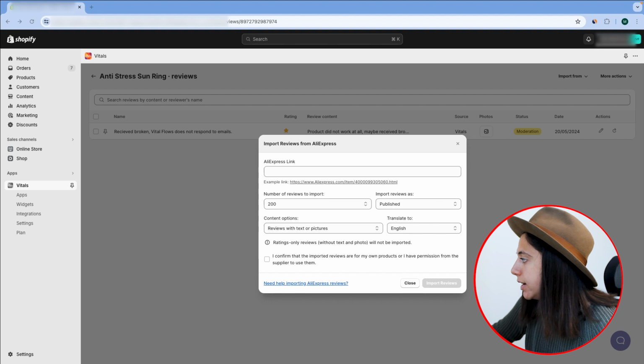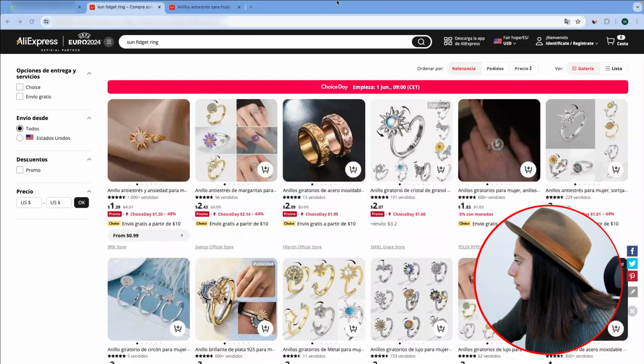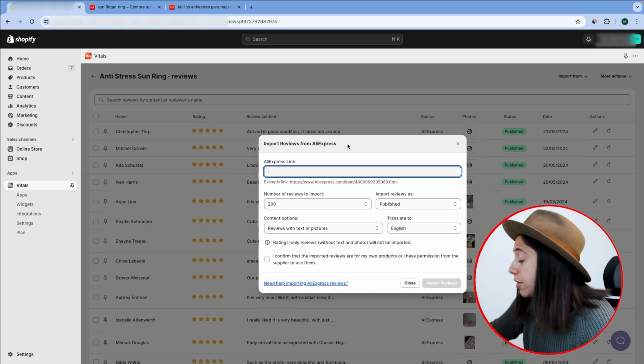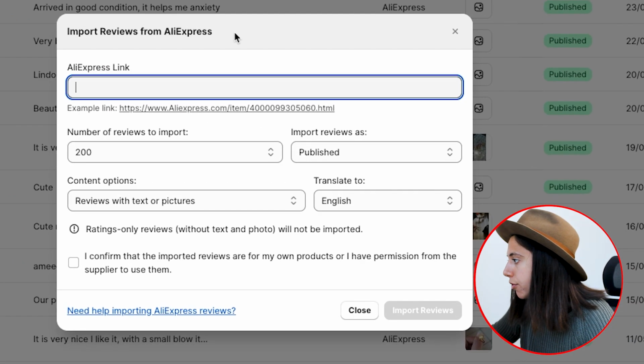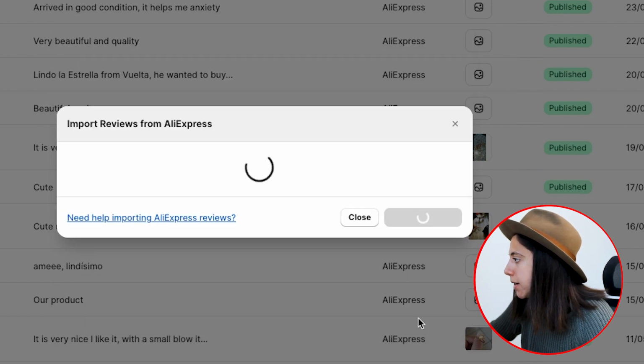Let's go back. You can literally take both of these. So I'm gonna open both of these so I have more reviews. I'm gonna start with this one. So I copy the link, put it over here. Number of reviews to import, 200, and then I will leave everything as such. Make sure you translate it to English. I confirm, of course, and import the reviews.